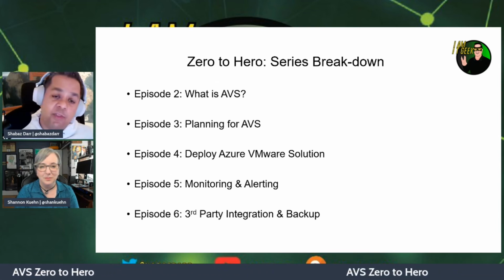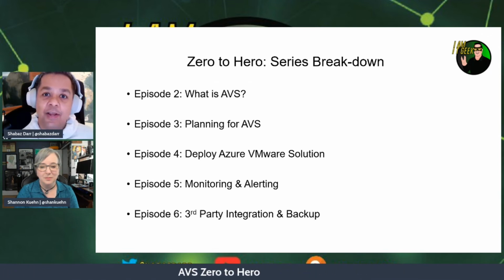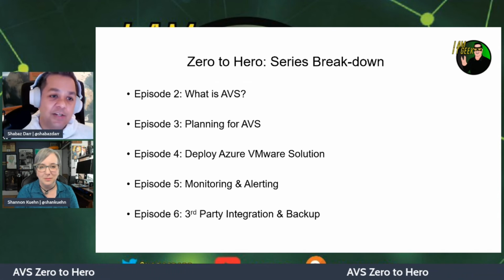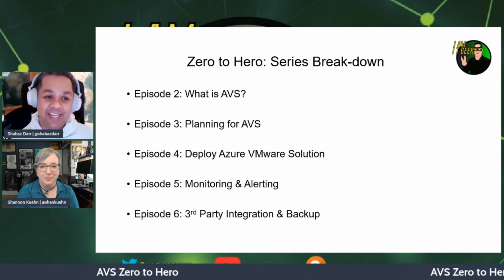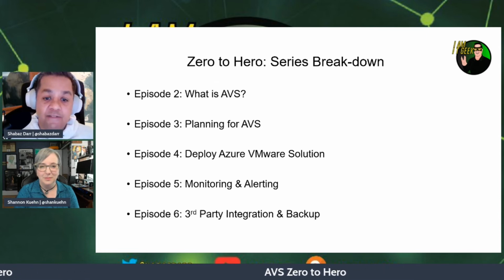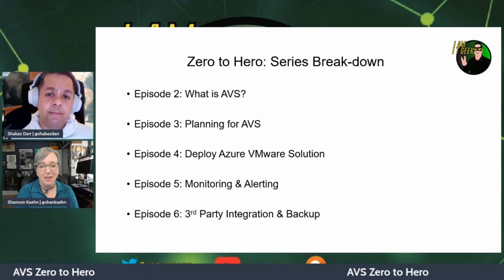And we're going to finish off with a bit of integration and backups because, again, I know in my history when I've been doing projects, sometimes, unfortunately, in my earlier days, backups were more of an afterthought rather than thinking about it at the time. So we're going to do a little bit about backups and the certain vendors that integrate with it. I think that might be another quick demo that Shannon may be able to do.